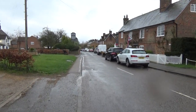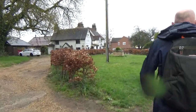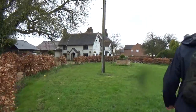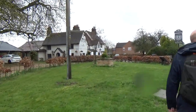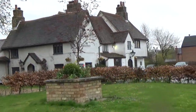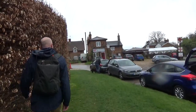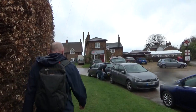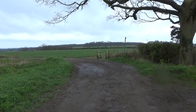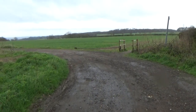Do you just navigate by pubs and food? Oh, it is a nice pub. Pretty oldie worldie pub. Another pub. Is this the good pub or was that the other good pub? This is the pub. Yeah.